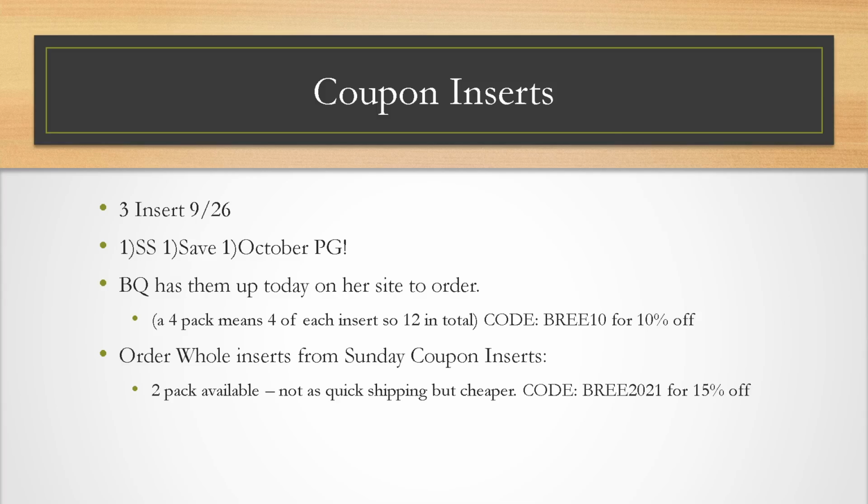Highly recommend ordering inserts. I always order them from BQ, and I order a pack of 4, especially when there is the PG insert. A lot of the coupons in that insert last you all month long. If you want to order the PG insert with the Tide, she does have that separately on her website as well, because the PG insert is shipping from Texas. The other inserts are shipping from her in Pennsylvania, but they still get to me in 2 days, and I'm in Florida.